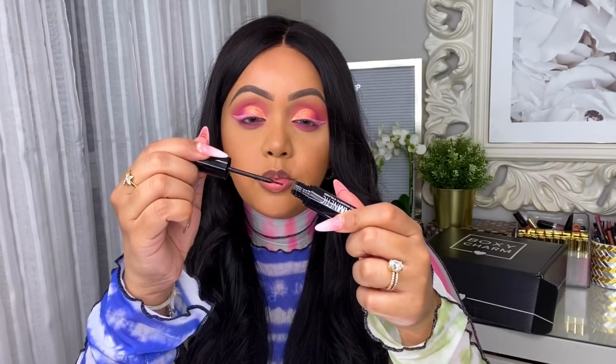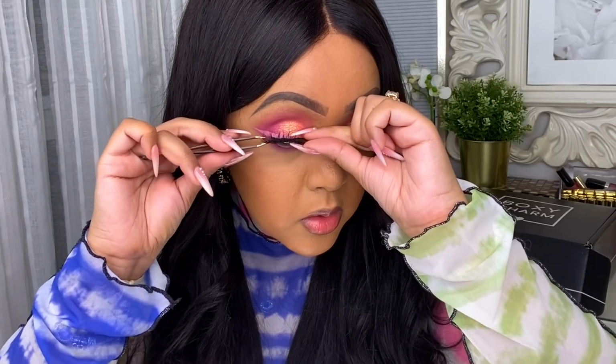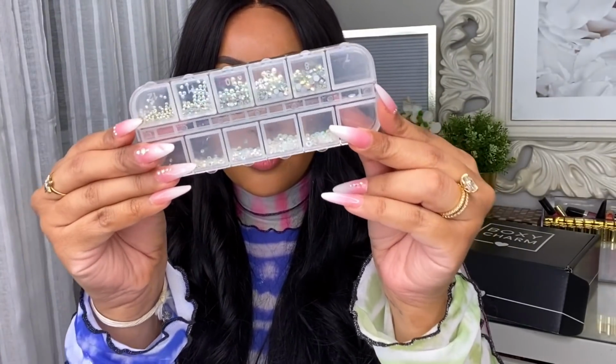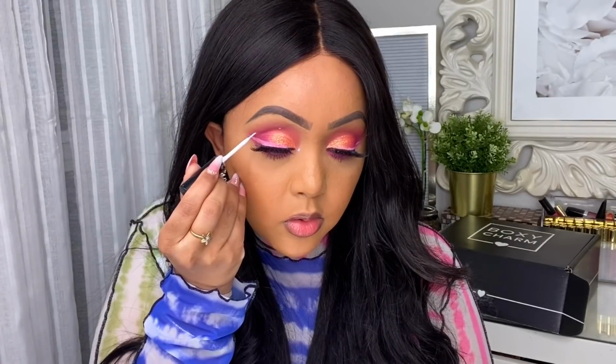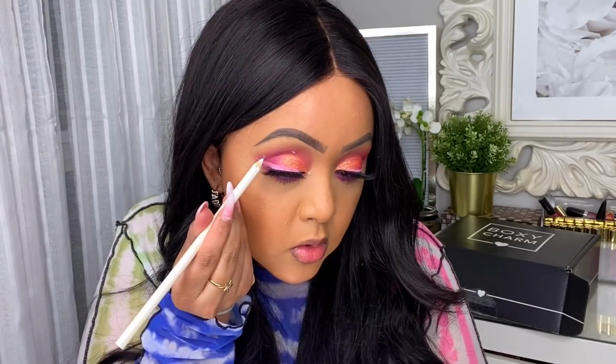These are magnetic lashes. I used to be a super skeptic when it came to magnetic lashes, but these were a game changer, and they are in the style Bella. So now I'm just picking up some Austrian crystals that I purchased. I usually use these for my nails, but I figured, you know what, I want to go ahead and glam out for New Year's Eve, and just took some duo lash glue and placed little dots where I wanted to adhere the crystals. And this is like a wax pencil which helps pick up the crystals and makes it super easy, and just adhering the crystals, and we are all done.